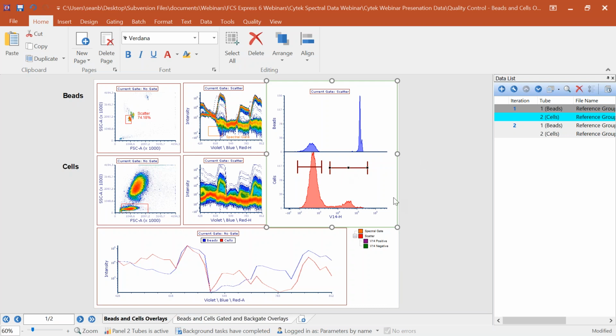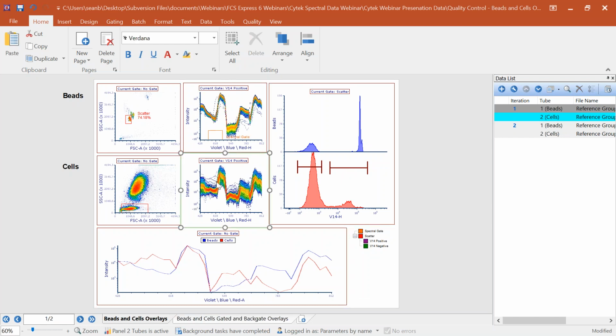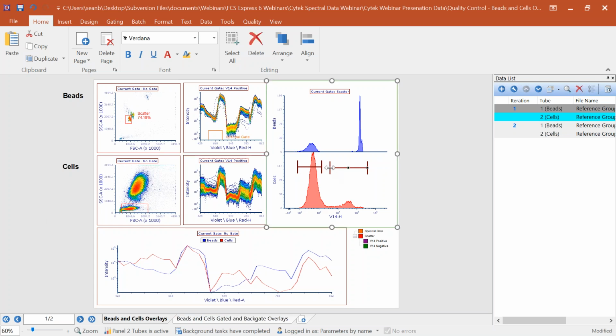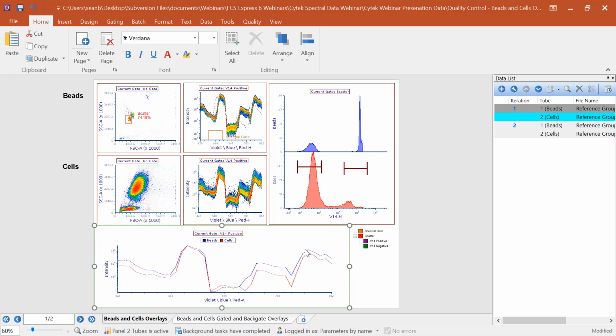But if we really want to focus on the positive portion of this data, what you would find underneath this marker here, what we can do is simply apply this V14 positive gate up here, again through a drag and drop. And we can see now that the spectral characteristics for the positive populations that are also falling within those scatter gates are very similar. And if we adjust this marker, we can get that information updating for us in real time, so we can make some good decisions about this. And again, if we take that overlay and we simply apply the V14 positive gate here, we can see how well the beads versus cells correlate.